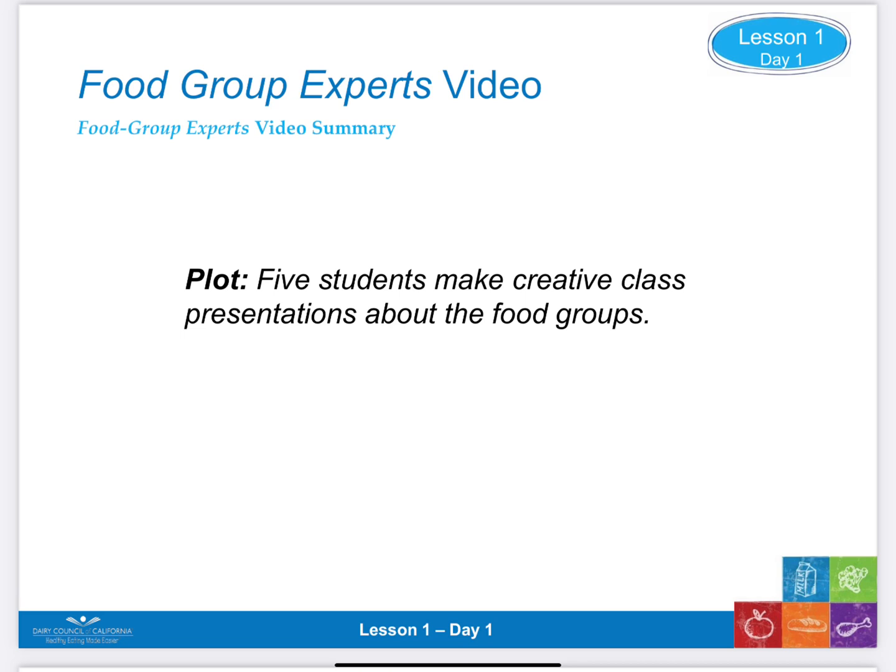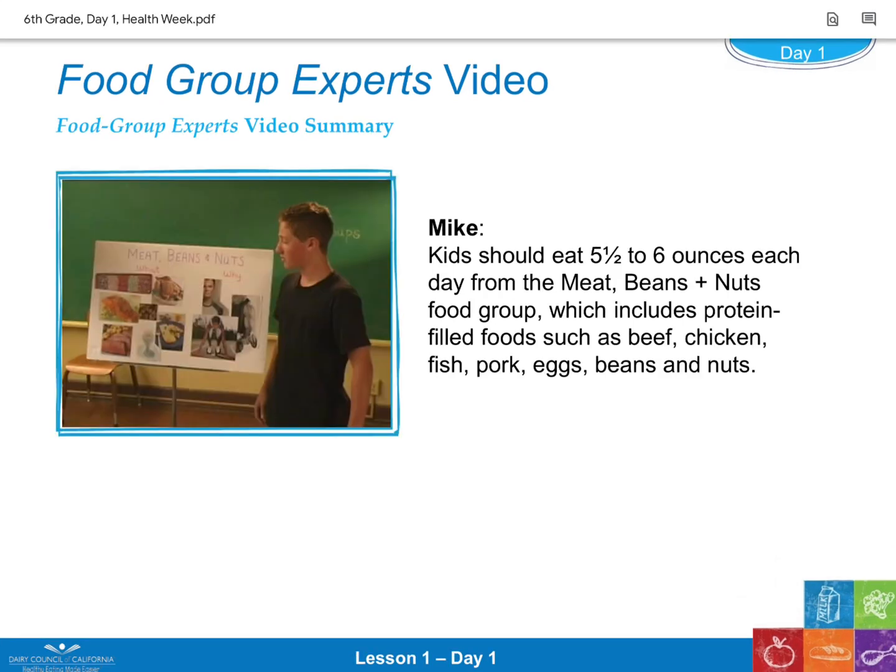So the plot from the video, 5 students made creative class presentations about the food groups, and they were very, very different presentations. So Mike's presentation was about the meat, beans, and nuts food group, and that kids should have 5.5 to 6 ounces each day from this food group, which includes protein-filled foods such as beef, chicken, fish, pork, eggs, beans, and nuts.